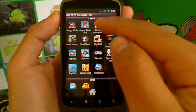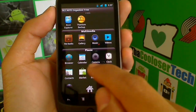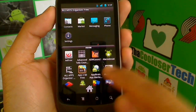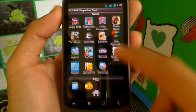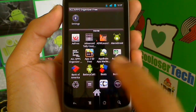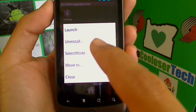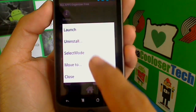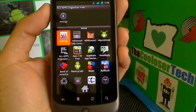As you can see, you can arrange games to be on top. They're all tabbed, and they will tell you what the things are, instead of having to scroll and finding out where the stuff is. Now let's go down to where it says none. If I want to add a category to one of these, let's hold down there. You can see launch, uninstall, select mode, more, or close. You want to go to select mode.